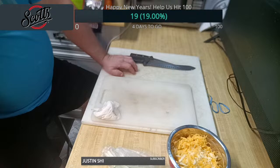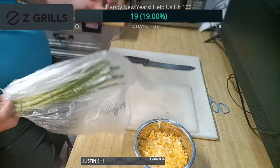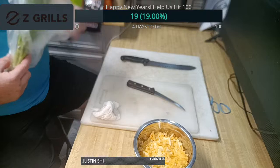So I'll have to go check the smoker in a few minutes. But before that, here's the most versatile knife in your kitchen. If you don't have one, you should get one.